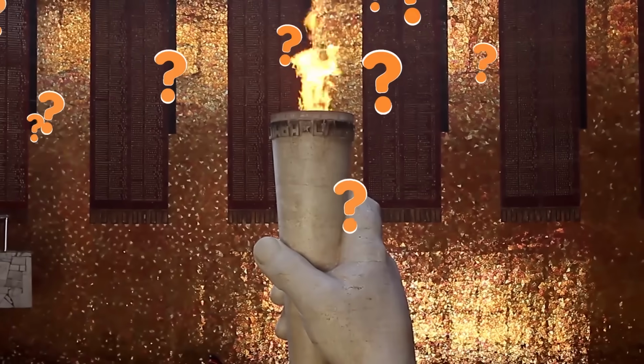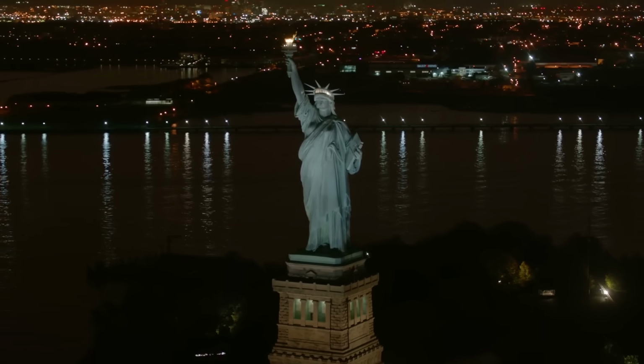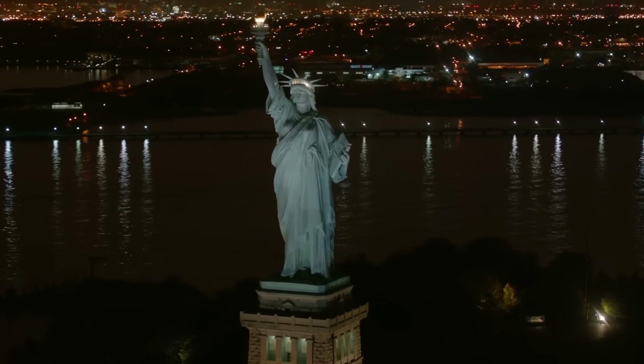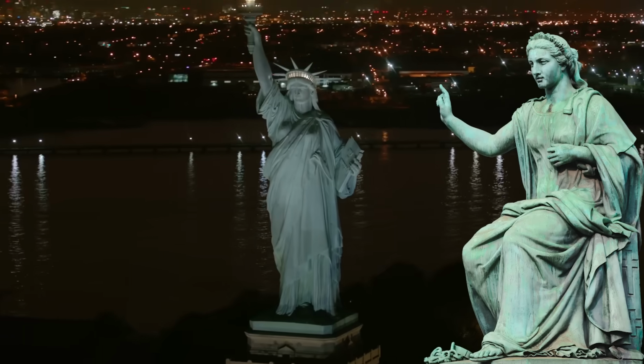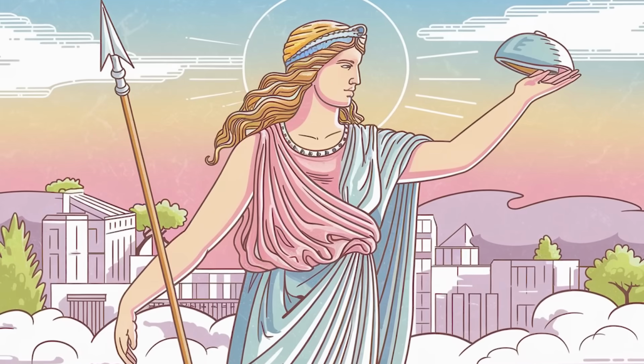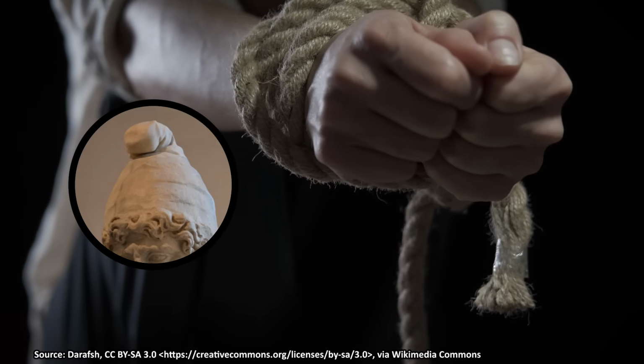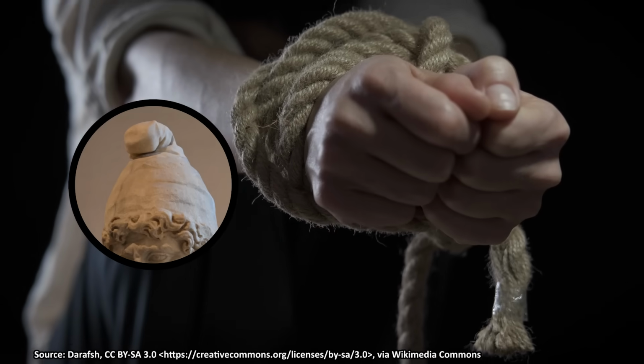Do you know who doesn't hold any torches in their hand? Libertas. The Statue of Liberty is said to be based on the Roman goddess Libertas, but Libertas was never depicted as holding a torch. Libertas was portrayed with a spear in one hand and a liberty cap in the other. The liberty cap was synonymous with freed slaves in antiquity.